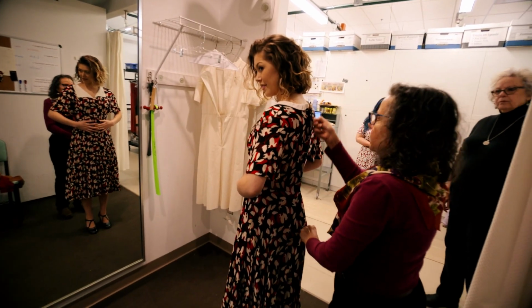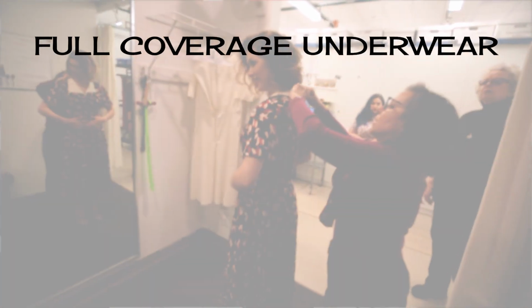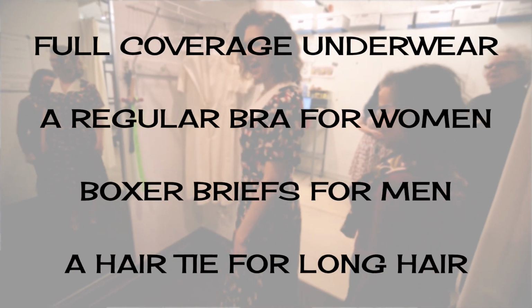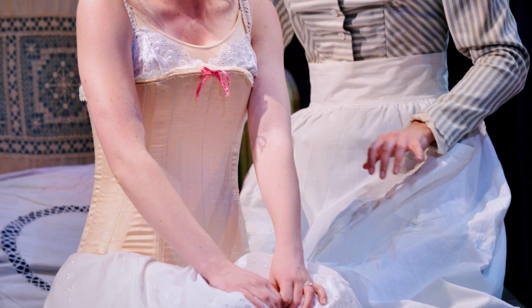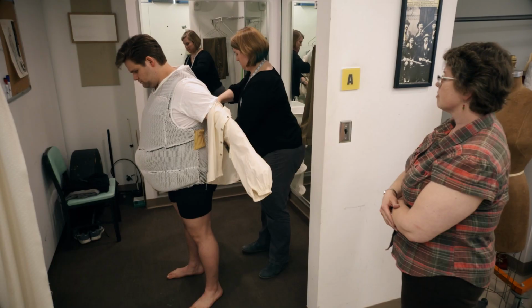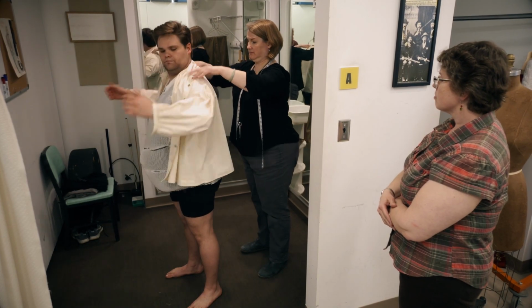So here's what you'll wear to your first fitting. Full coverage underwear, a regular bra for women, boxer briefs for men, a hair tie for long hair. If your costume is a period piece, you'll be provided period foundation garments that help create the correct silhouette. If your underwear is seen on stage as part of the design, it will be provided. You might need a dance belt or a thong. Sometimes costume work may include padding.